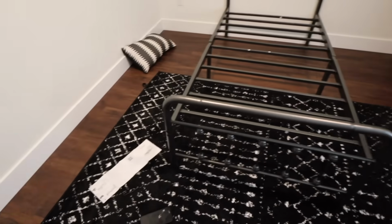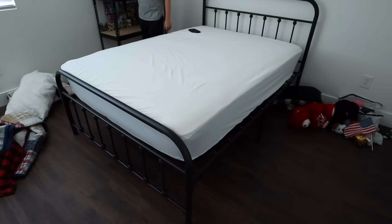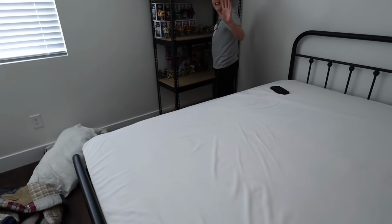So now we need to get his mattress up here. Got Brooklyn's mattress in here. I need to put new sheets on. Got Brayden's mattress in here on his bed. He's been working on his shelf.